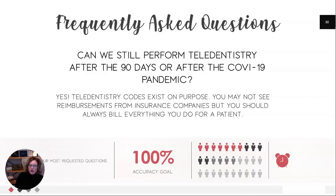And if doctors are using time outside of normal business hours to communicate with patients and help patients, we should be doing everything in our power to bill out appropriately, make sure the doctors are reimbursed for their time, their energy, effort, extra software they're using. This is all very important.